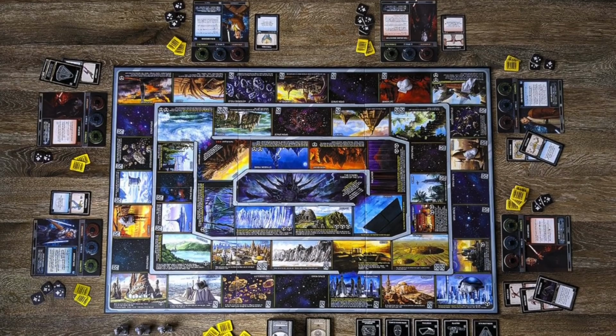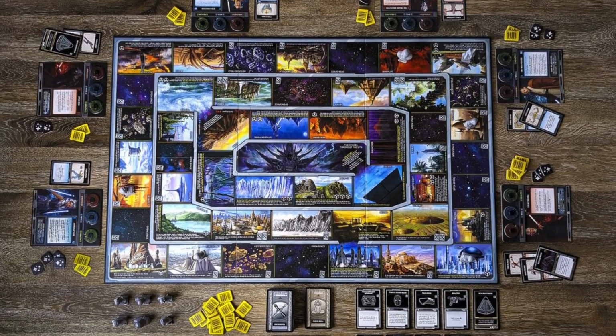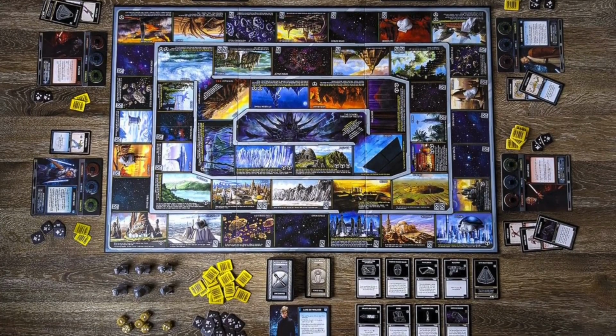Then we have Star Wars Talisman. Now, Talisman is, you love Talisman or you don't, right? I don't, but I was very curious about Talisman and Star Wars. I actually played this with my kids because they never really played Talisman, so I knew they weren't going to go into it with any preconceived notions. I didn't tell them anything. I knew they could like Star Wars. But they didn't enjoy it. They said the game was incredibly random.